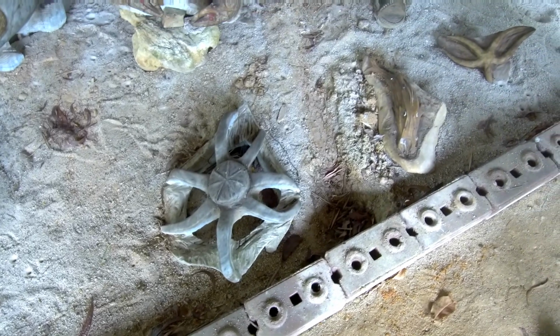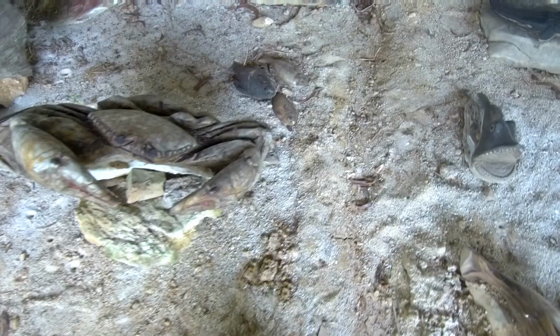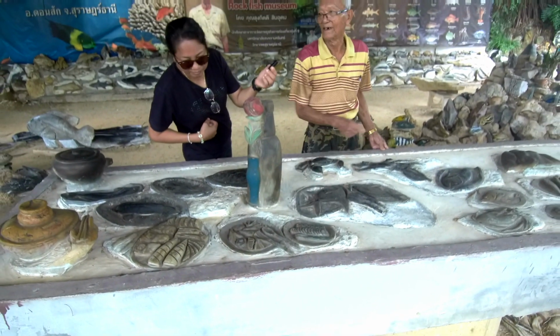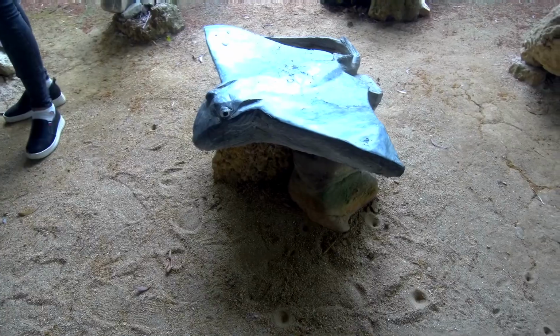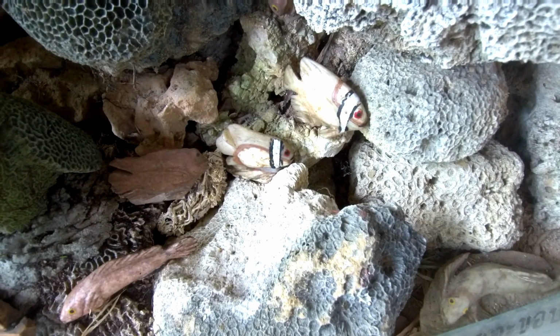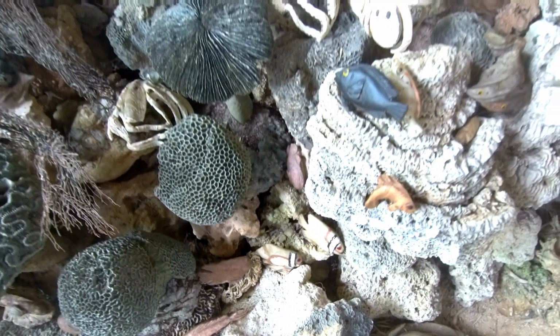His idea was to carve all of the types of fish and sea creatures that can be found in the Gulf of Thailand, so that the information could be retained for future generations. And he's done that. In fact, he's run out of fish to carve. But given that it's taken him more than 30 years, that's no mean feat. It's not obvious as you walk around, but actually there's more than 3,000 pieces here. So let's keep nosing around.